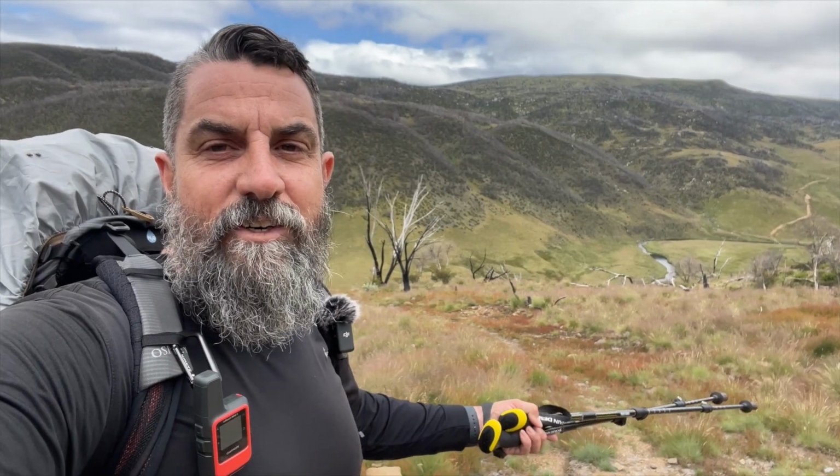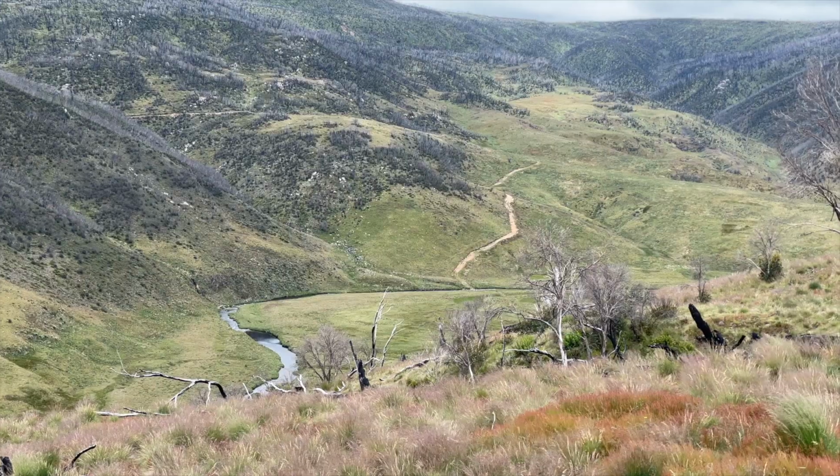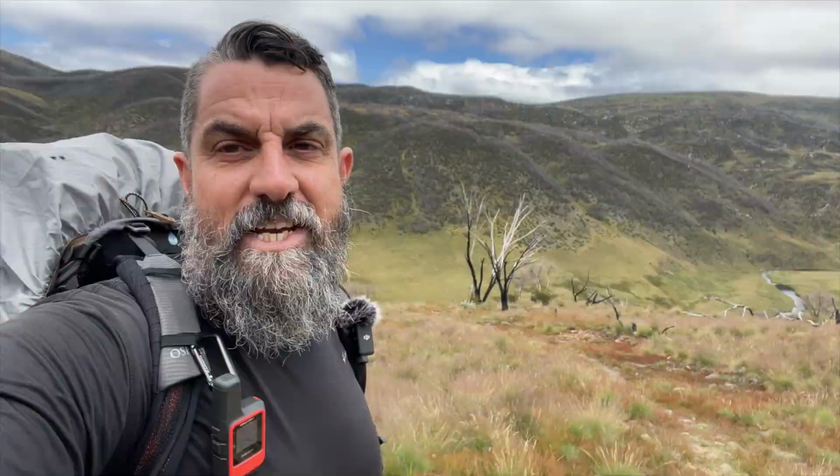So we're descending right down, all the way down to the river. This is the Tumut River just here. So we're going to cross that and then we'll start our ascent back up.